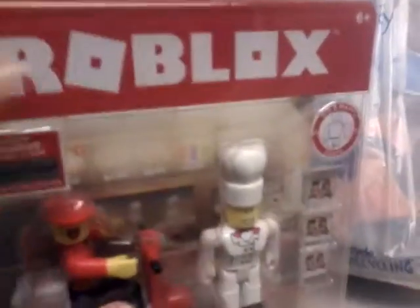I went to Walmart and look what I found. Roblox toys.